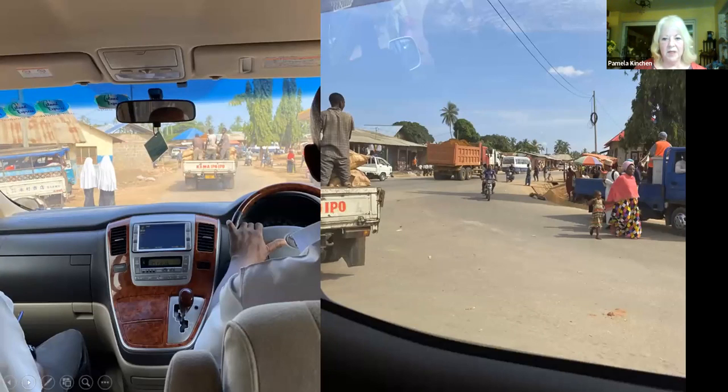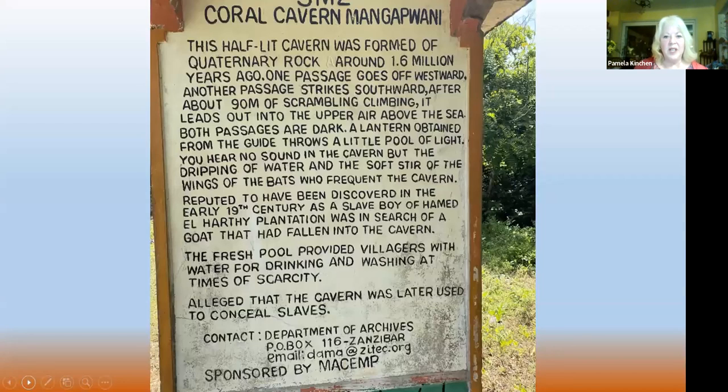Just an example of the streets that we were driving in. I'll let you read that for a minute. I hope it comes up enough that you can read it. It was very interesting and very sobering.